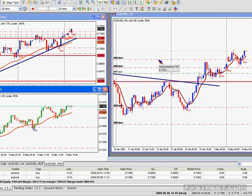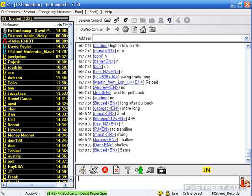Okay, but a pullback to where, though? Would you expect some deep pullback at this point, or something fairly conservative? 4 hour, 5 EMA, brilliant. Yes. Because there's no reason for it to drop now. It's done everything it needs to. It's picked up buyers. It's made the pullback. Yes. This is us right there, bro.